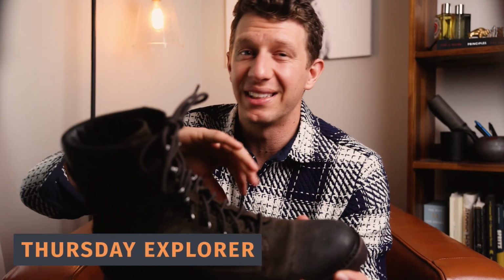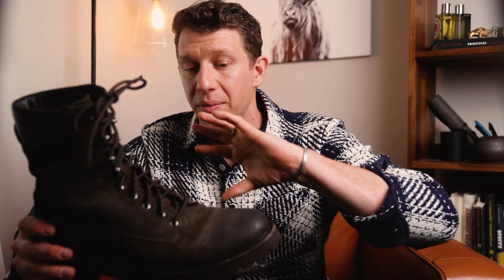This one's pretty fun. The Thursday Explorer, I style this a little bit differently, so it's probably their least versatile boot. I think this goes with the Captain, the President. Those boots you can wear with anything.